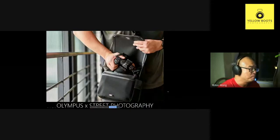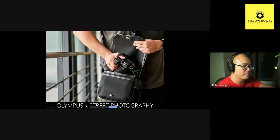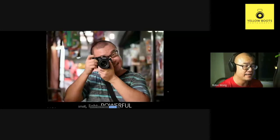Right, so I just want to talk about street photography. The reason I put Olympus here is because, like you know lah, I'm an Olympus visionary, but it doesn't matter. Any camera out there is a good camera. For me, if you want to do street photography, find a small camera. Small camera is better than big camera.